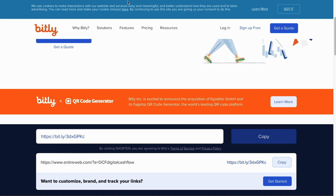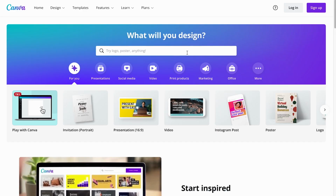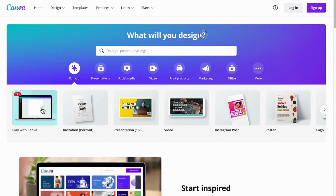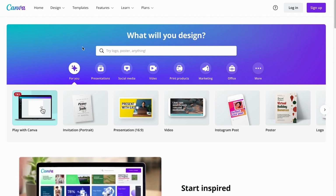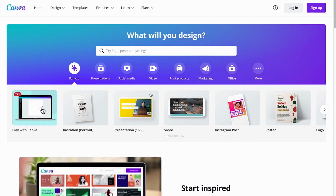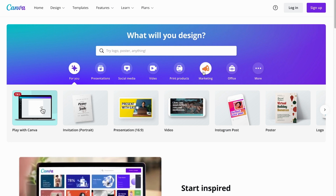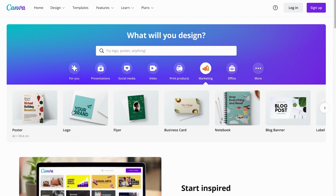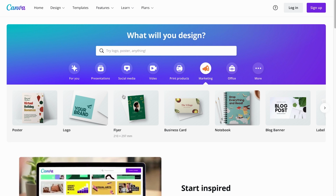For step number 2, you're going to come to this website called canva.com. Canva is a free graphic design website that basically lets you create graphic designs in any type of market for Instagram, for websites, for social media pages. It lets you create video presentations inside of here. It lets you create marketing designs like business cards, flyers, and logos. So what we're gonna do for step number 2 is create a design that's gonna start making us money.